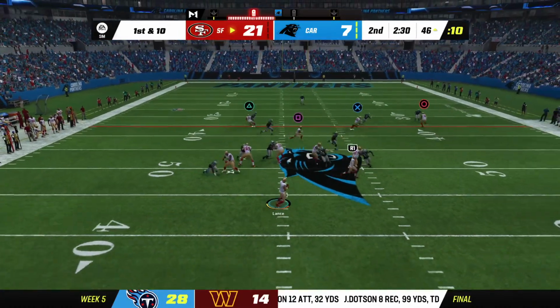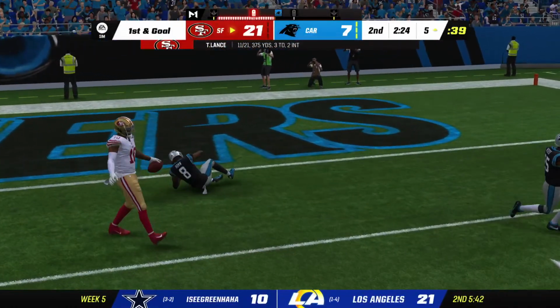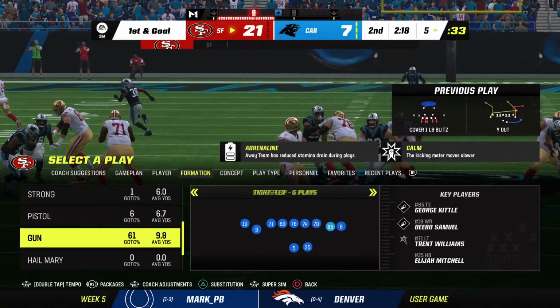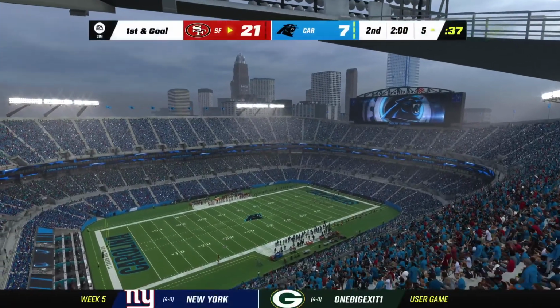On 1st and 10, here's Lance. And he'll let this one go deep for Chark. And this is taken in at the 5. A big play there for the Niners. 41 yards. I'm seeing a lot of hands on hips in that secondary, and I suspect a lot of mumbling under their breath as well, because this defense has had no answer for the passing game here in the first half.